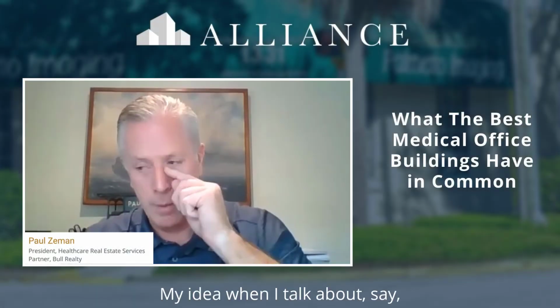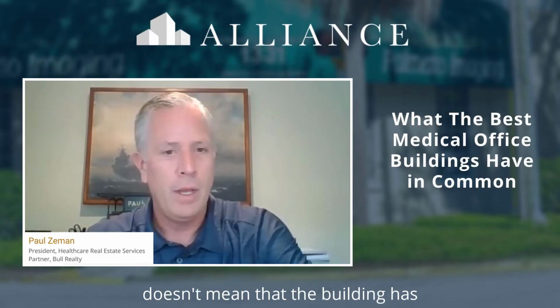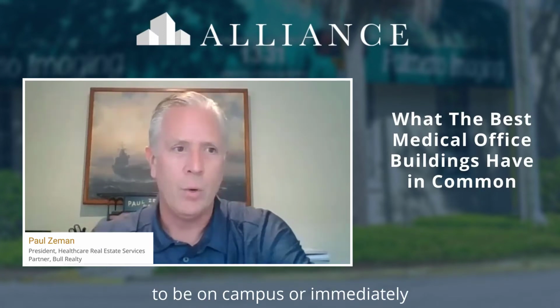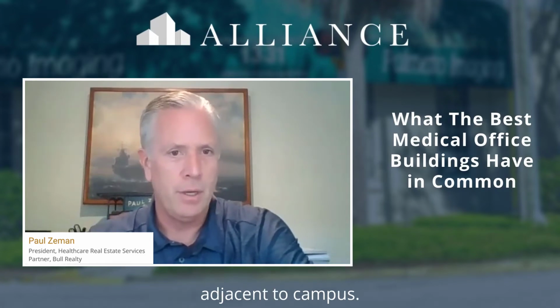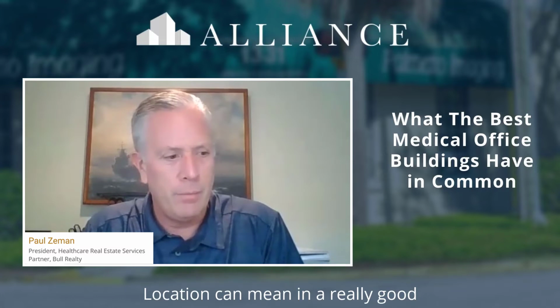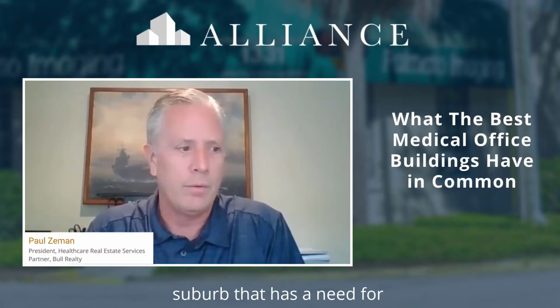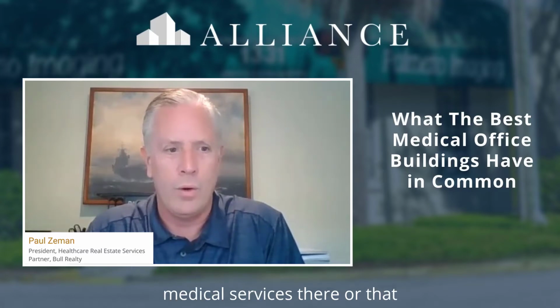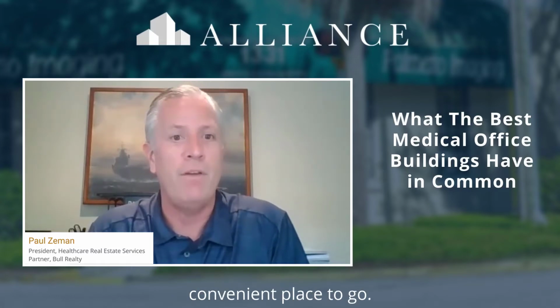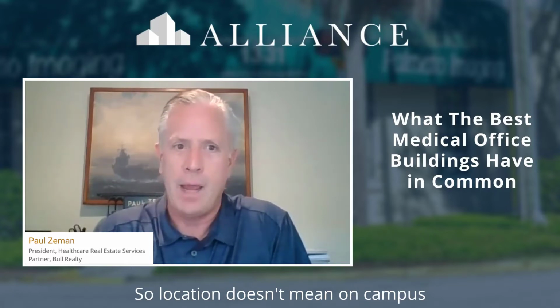My idea when I talk about, say, building location, for example, that doesn't mean that the building has to be on campus or immediately adjacent to campus. Location can mean in a really good suburb that has a need for medical services there, or that people are looking for a more convenient place to go. So location doesn't mean on campus anymore.